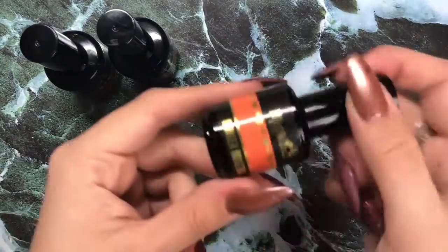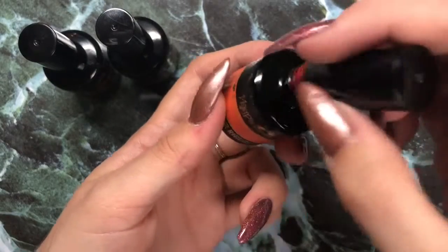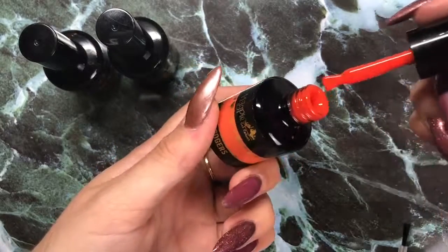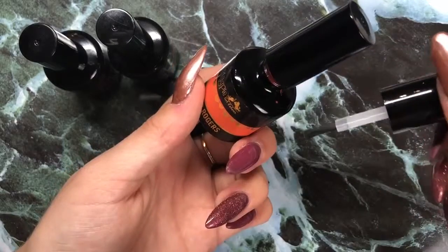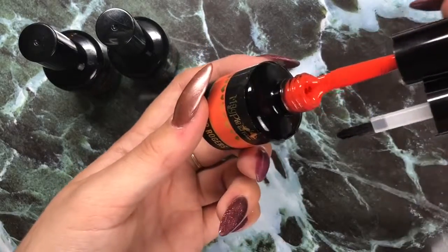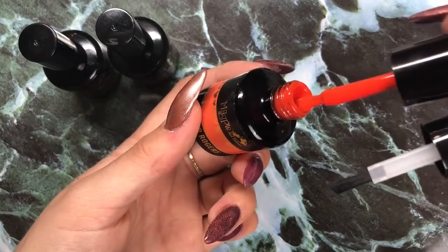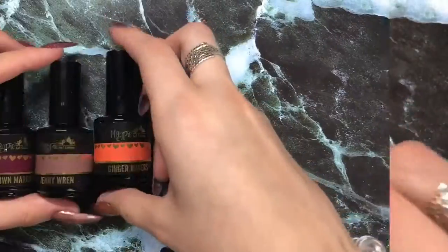Jenny Wren, Ginger Rogers. I'm so excited for this. I've had my eye on this for ages. I don't know why I haven't picked it up sooner. Oh my gosh, that is literally the brightest orange. It's coming up a little bit more red on camera. And I believe this is the brush to go with that because it's their new brush. So if you look, slightly longer, it feels a lot softer. So perfect, so excited about that.